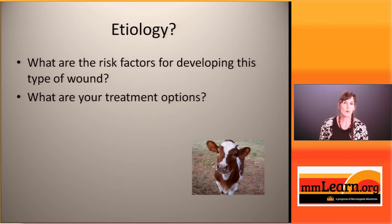But we certainly know from the literature that some of the risk factors for developing skin tears would be a history of previous skin tears, nutritional compromise, steroid use, and mobility issues. Patients that have a fear of falling can also be considered, as well as cognitive impairment and any kind of neurological impairment. So there are a number of factors that put this patient at risk for the development of skin tears. So what would our treatment options be?